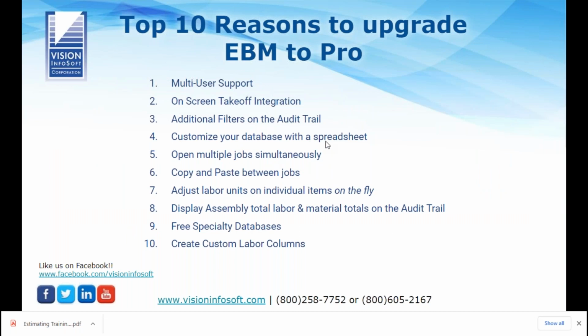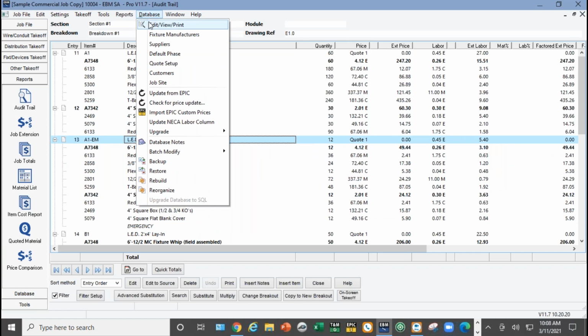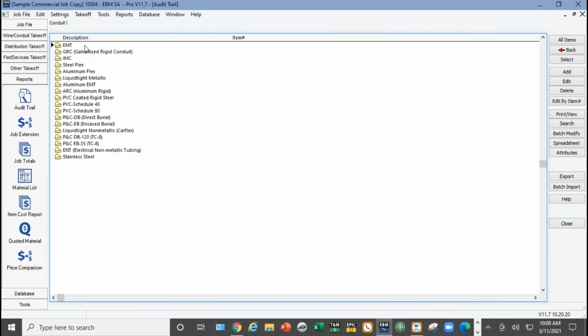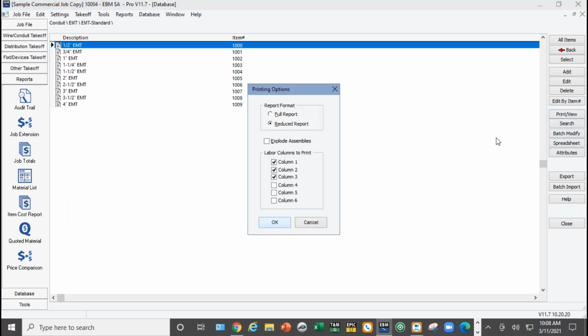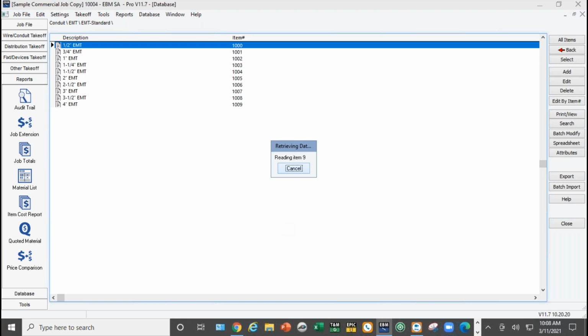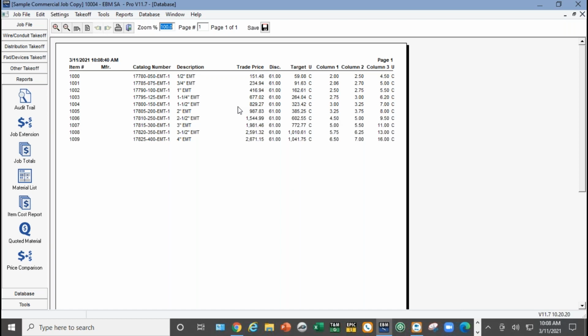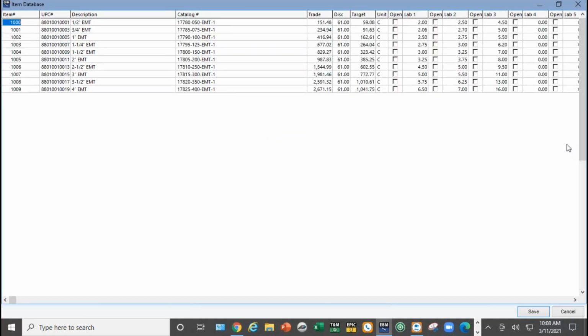The spreadsheet option is a really handy option I use with people all the time when we're doing training and customizing the database and trying to make adjustments. In the Pro version, if you go up to database here and go to edit view print, you know, if you want to change or look at your EMT, for example, you can hit this little button that says print view and hit OK, but it doesn't let you edit anything here. It just gives you the numbers. The spreadsheet is cool because if I hit spreadsheet here, it puts it into a spreadsheet format, and now I can actually make changes.